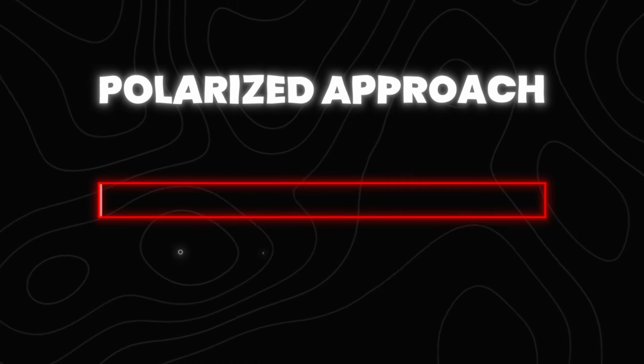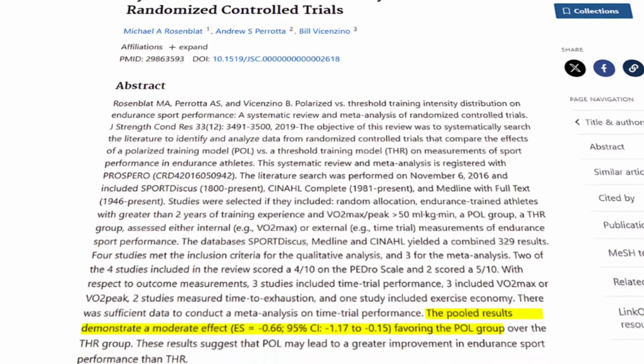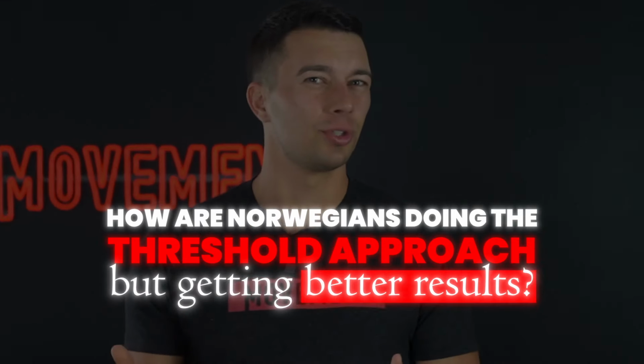Most training styles focus on a polarized approach. For example, 90% low intensity, 10% high intensity. There's actually a lot of research showing that this polarized approach tends to be superior to a threshold approach. So how are Norwegians doing the threshold approach but getting better results? Well, they realized that not all threshold training is created equal.